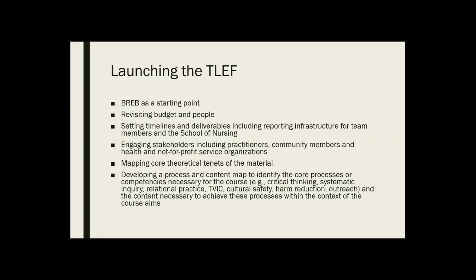Our budget's $47,000, and a new online course can be up to as much as $150,000. So what other sources of funding and money do we need to attach to, considering the type of stakeholder engagement that's required in the time that's required? So we have a year.